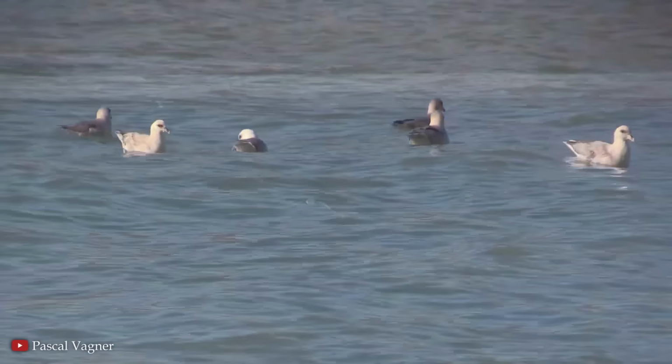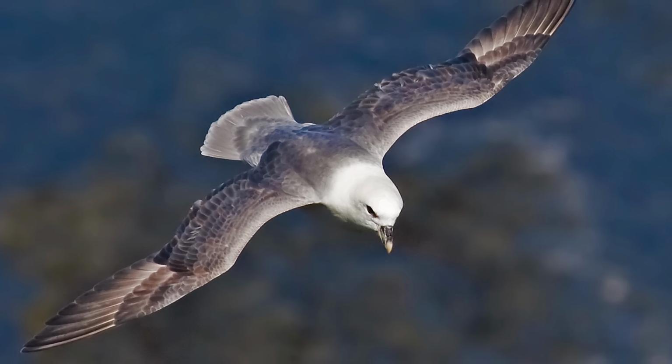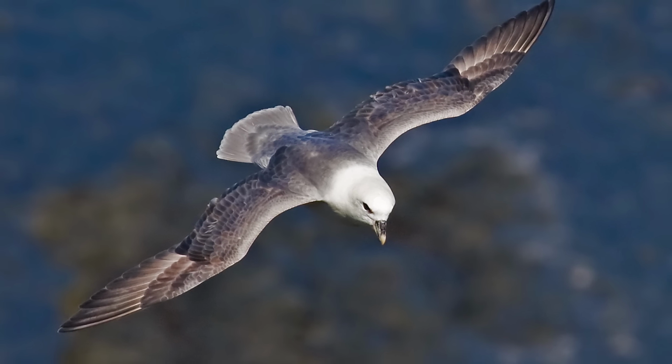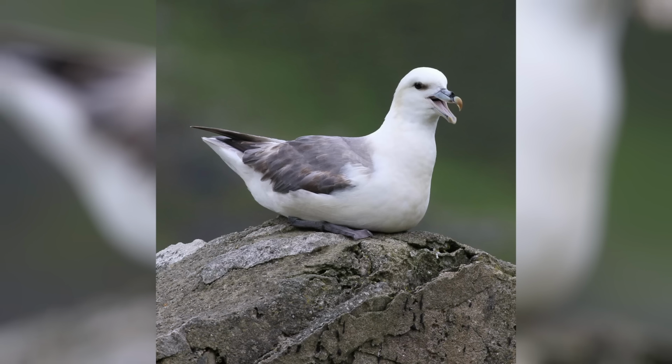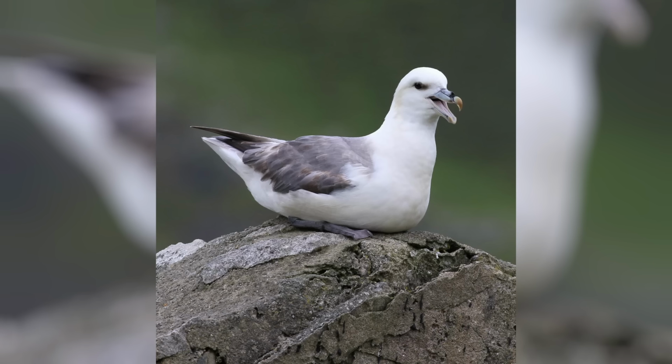Number 1. The Northern Fulmar. The Northern Fulmar is a species of seabird that are closely related to petrels and shearwaters. It's a hardy bird that's known for enduring harsh environments, and it's commonly found in the cold waters of the North Atlantic and Northern Pacific. Described as being medium-sized seabirds, they've got wingspans measuring up to 44 inches or about 112 centimeters, and they're usually one of 2 primary color patterns, a light one which is mainly white with gray wings, and a dark tail, and a dark one which is gray-brown all over.